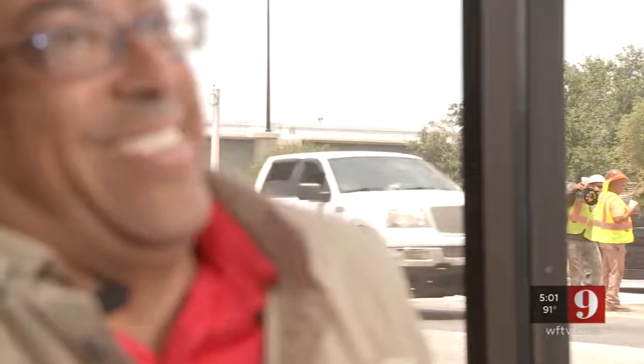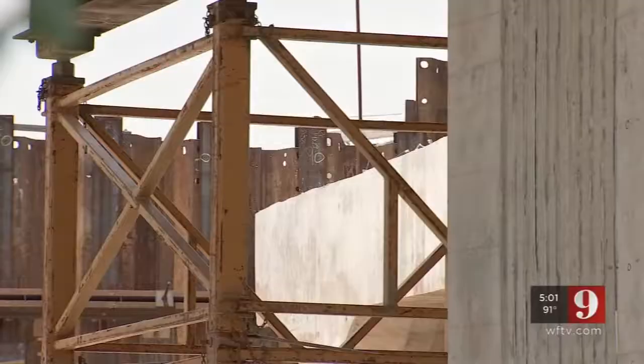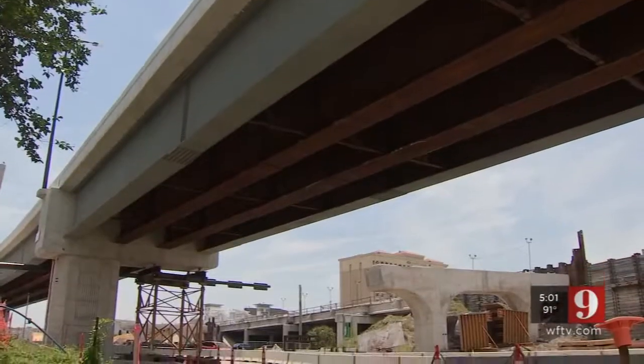Charles Fowlers can see the work from his business. Wondering for weeks where fixing the issue stands. He was burned the last time workers closed Colonial to install this temporary support. He says the report is not settling. Another delay.